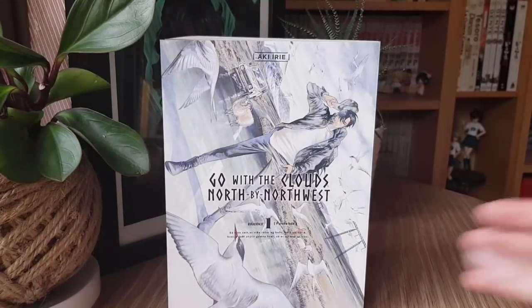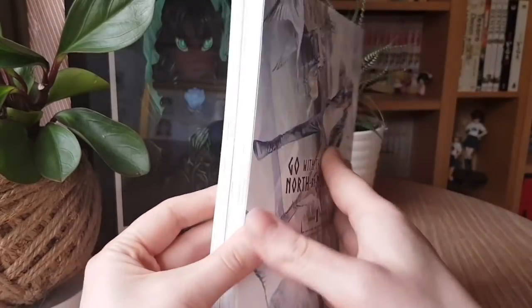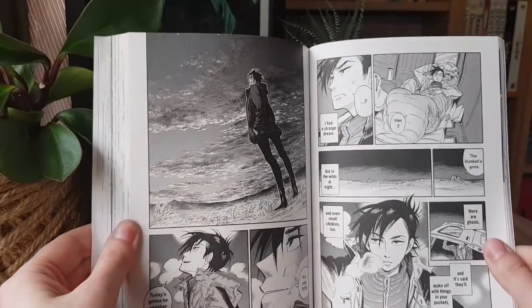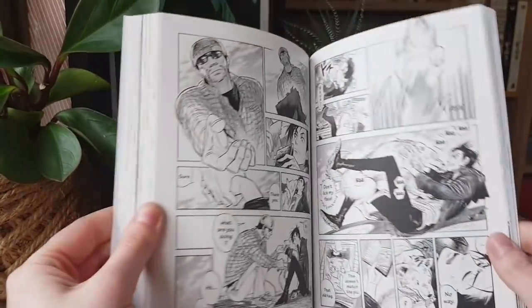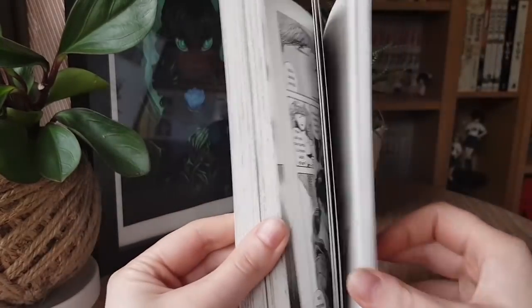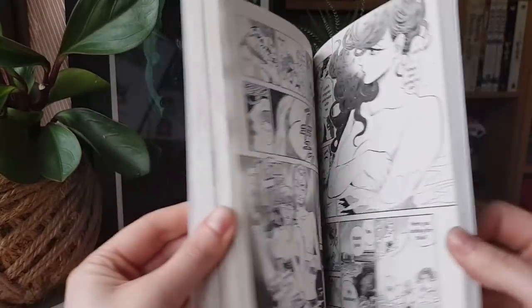It's beautiful. Like with Irei's other works, the artwork is gorgeous. I just adore her artwork, and it's very, very reminiscent of a lot of other series of this nature.